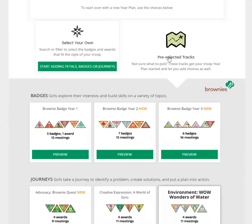Now, when it says pre-selected tracks, that means these are badge meetings or journey meetings that have been organized and planned out by folks at GSUSA. So somebody's already thought through this, which, if you're new to Girl Scouting, that's a handy help.